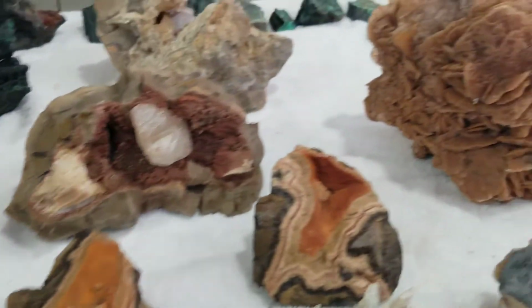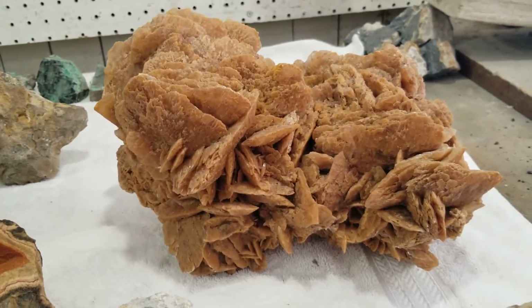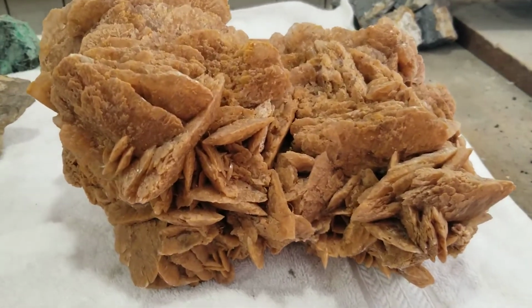And here's the biggest one I've ever found ever. It's just a spectacular cluster that measures every bit of about 12 inches across.